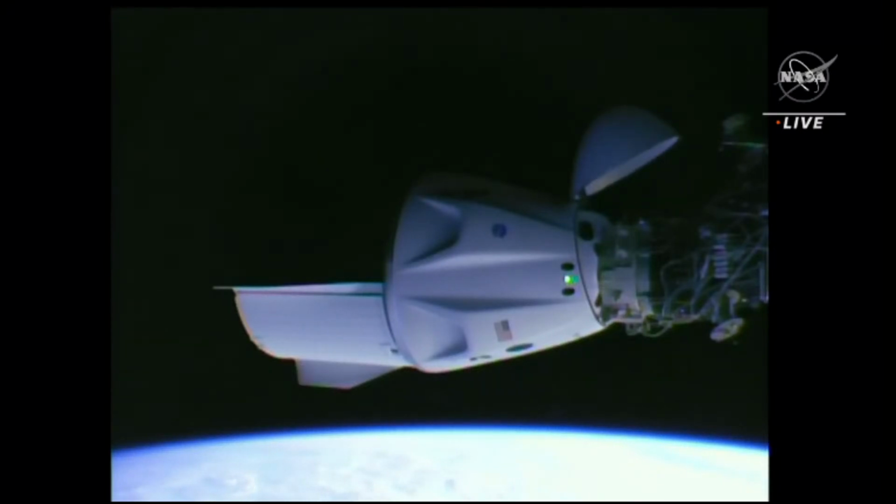Dragon, SpaceX on the big loop. Ring retraction is complete. Docking sequence is holding for MCS reconfiguration.